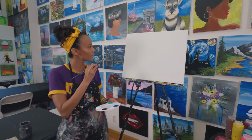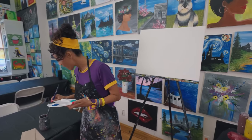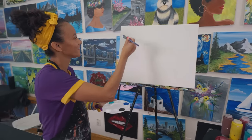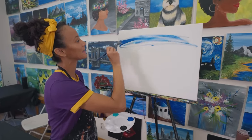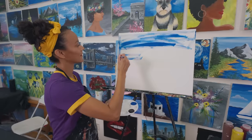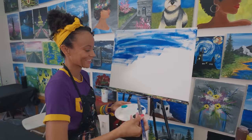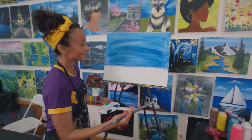Okay, so I'm gonna start with the sky. So I think I'm gonna use this blue and a little bit of white. Some water on there. And I have to be careful because acrylic paint could stain my clothes. Good thing I'm wearing an apron. Get this beautiful blue sky. Okay, I think the sky's looking pretty good.